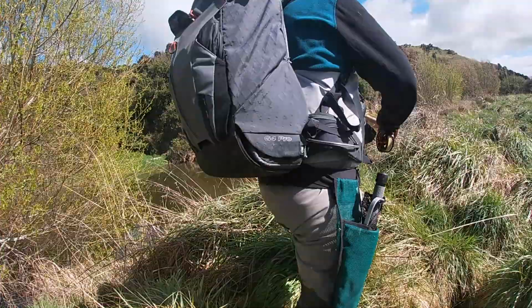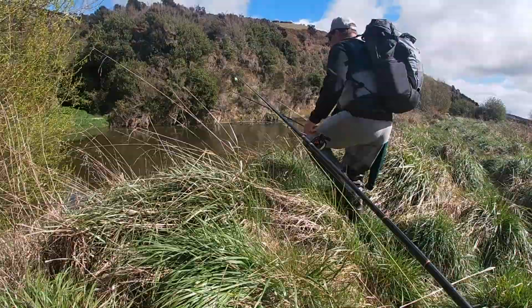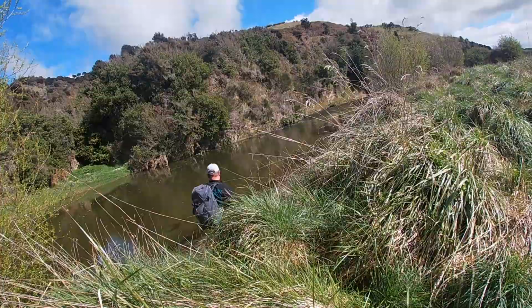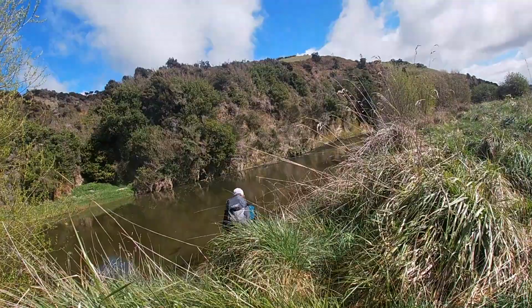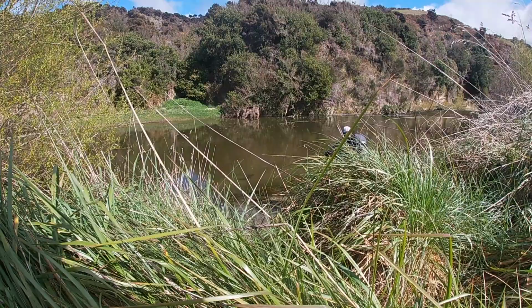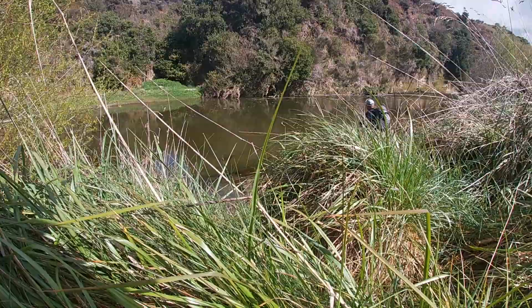So, me and Chris arrived at a really nice pool. Beauty of a fish, sitting kind of deep. Chris is going to go down, have a go. He's coming towards you. Beautiful fish. I think it's a rainbow. Very white colour. Moving all over the show though. We'll see if I can compensate for it.